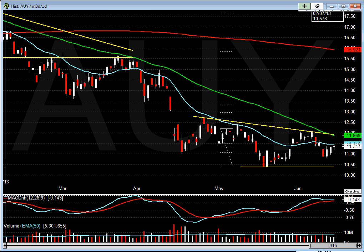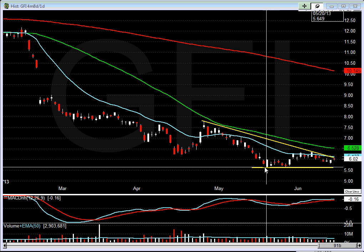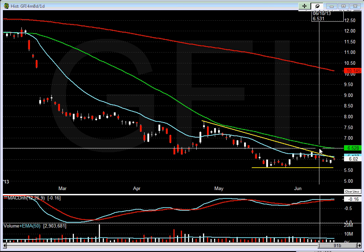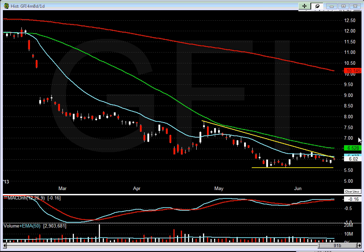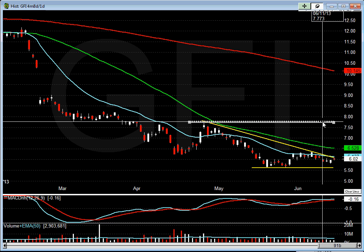And then finally GFI, similarly, coming down on this trend line, got this small double bottom, and if we break this trend line, you can play it up to this 50-day moving average and possibly get it back up to somewhere around this 775 area here.